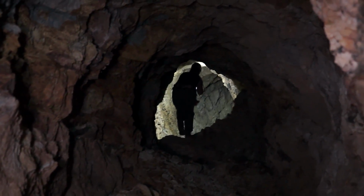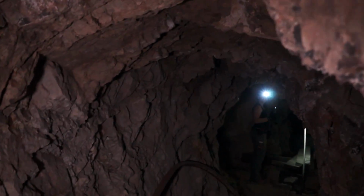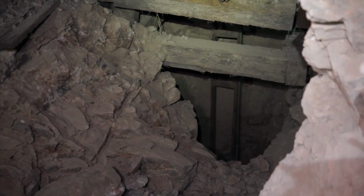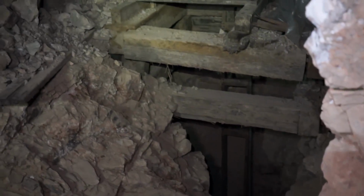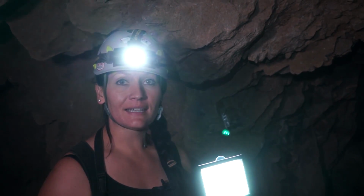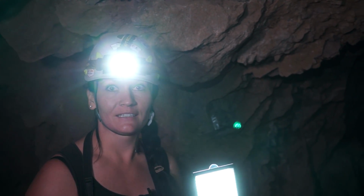Deep into the Culverwell mine. I think Jessica said she found something from IKEA. Isn't that awesome? Into a winze. What is a winze, kids? A winze is a shaft inside a mine. It usually accesses other areas of a mine adit.